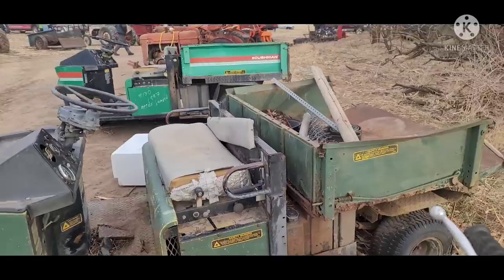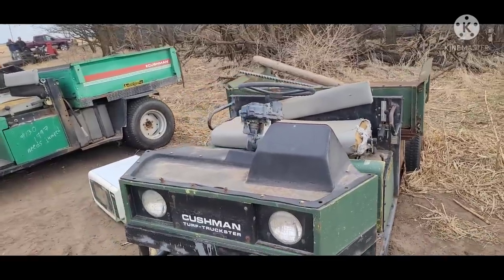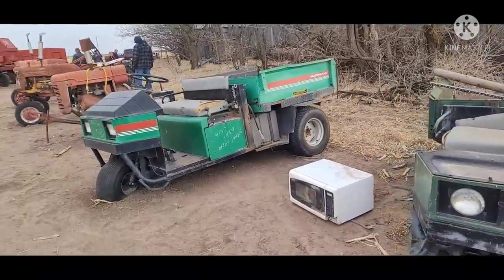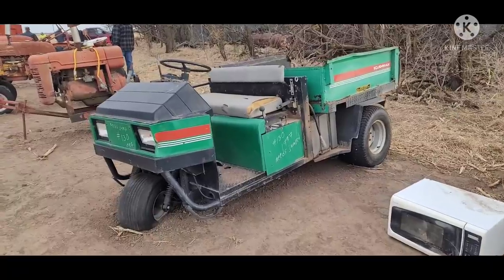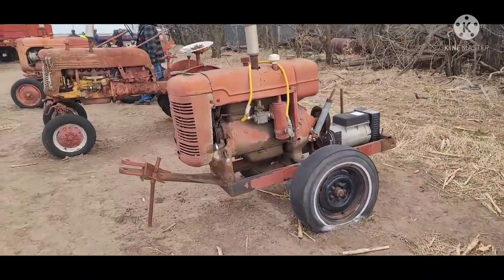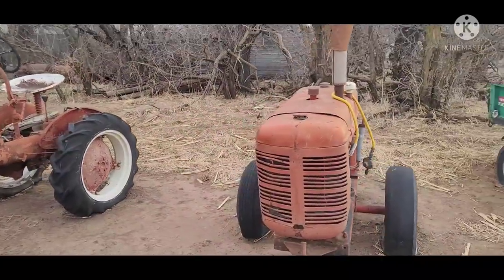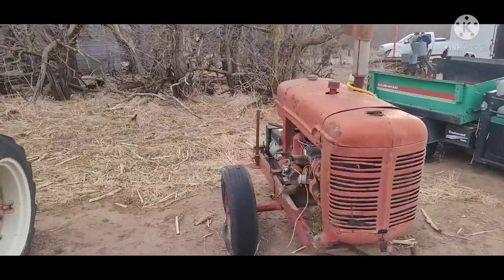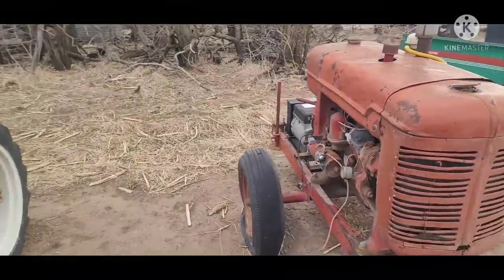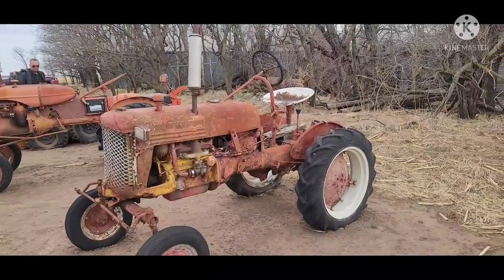Couple Cushman Truckster. Looks like that one was used in a salt plant. It's all rusted out. Farmall International McCormick, one of those three little power units. Somebody needed a generator, that thing would probably be pretty simple to operate. Little Cub, I would guess.